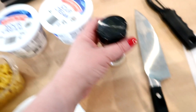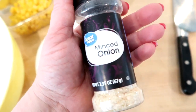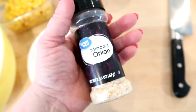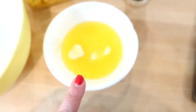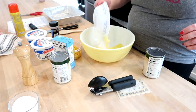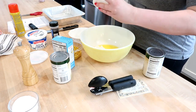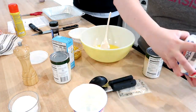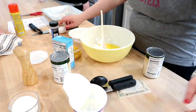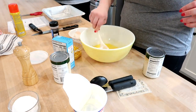A cup of sour cream, some minced onion. You can use regular fresh minced onion, but I usually don't. I usually use this or onion powder, and then a stick of butter melted. I also forgot to mention that you'll need 2 eggs for this recipe. So super simple. This is a delicious recipe. We always have it for holidays, and it tastes like a cross between corn pudding and cornbread.